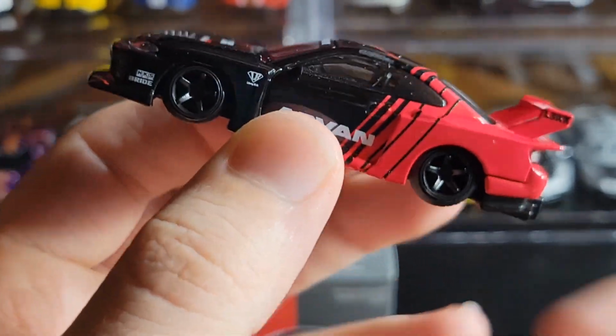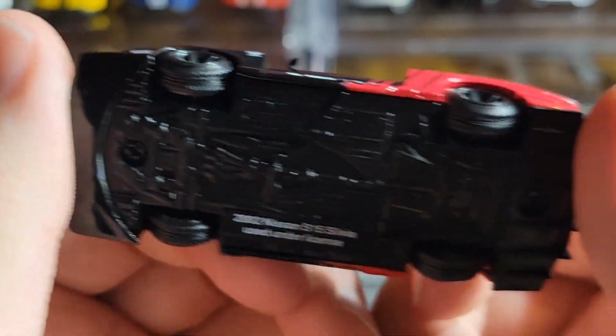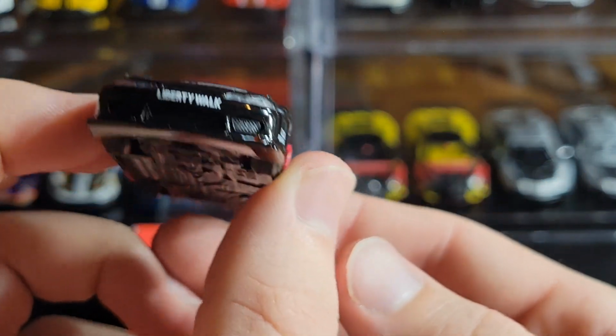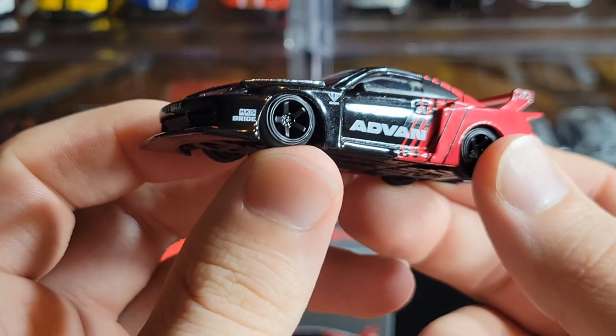I think it looks pretty nice. So you've got the standard five spoke wheels with the stretched tires on it. It looks really good. Gives it the appearance of it being stanced, even though it's really not. But really well done. I love the wheels on these.